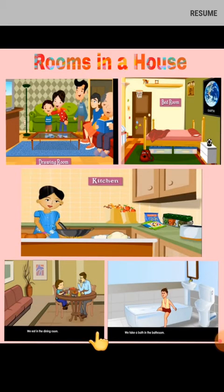Rooms in a house. There are many rooms in a house, and we use each room for different purposes. A drawing room is a room where we meet our guests or visitors. If any visitors come to your house, you will make them sit in the drawing room. A drawing room is also called a sitting room. Another room is called a bedroom. A bedroom is a room where we sleep.